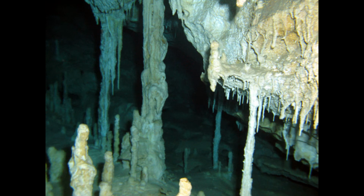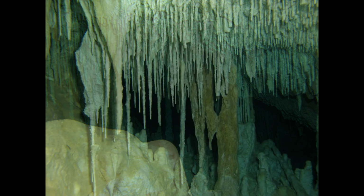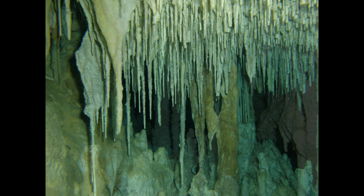I increased my buoyancy, careful not to drop my camera in the process, as our gas mix would not allow us to descend to retrieve it from the cave floor. I used the modeling light on my camera strobe and set the camera on the shelf. I then switched to one of my backup lights.